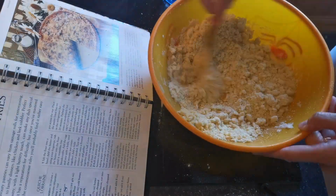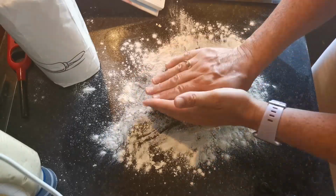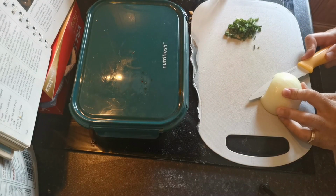So I'm making the pastry here, and then I'm going to leave it in the fridge to cool it while I prepare the rest of the quiche.